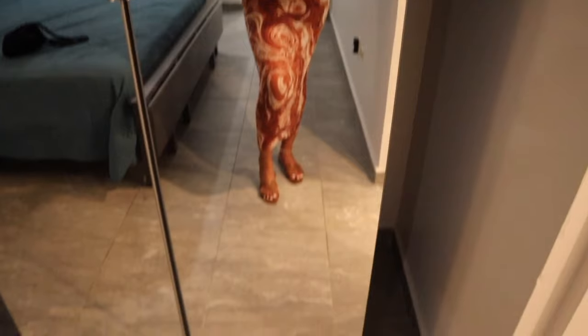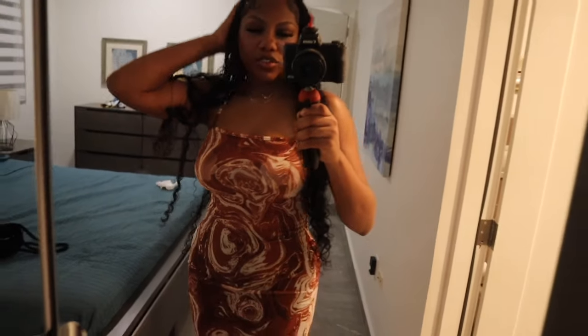This is the dress, shoes, hair and makeup. I feel so cute and light and airy. I did my makeup with no foundation. I feel so light and airy. And I'm ready to go out, so let's go.